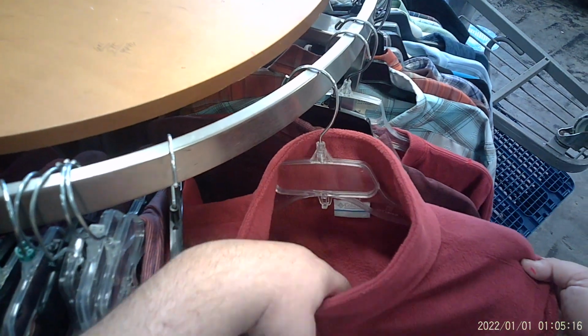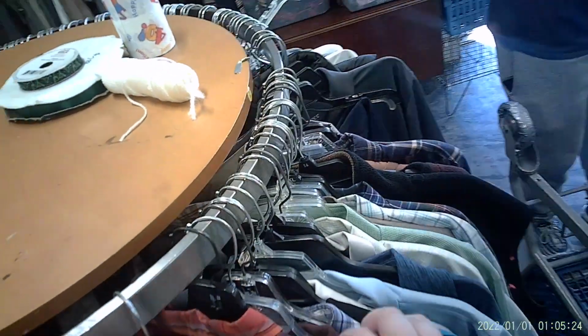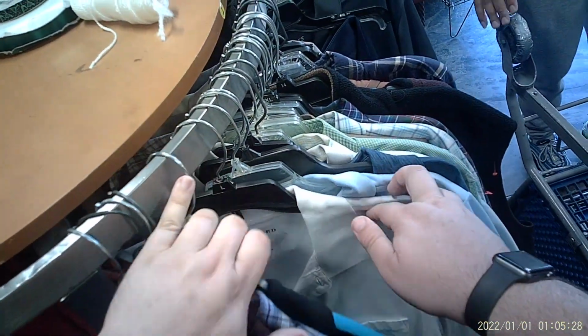There's a Columbia vest, a fleece vest, and those can be okay. $5 price tag. I didn't want to jump on it though. Like I said, Columbia is right there on that border of do you take it, do you not take it.